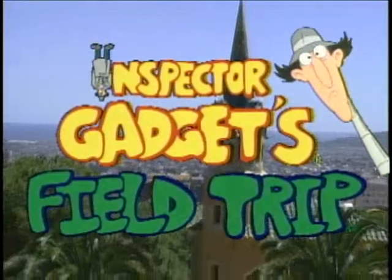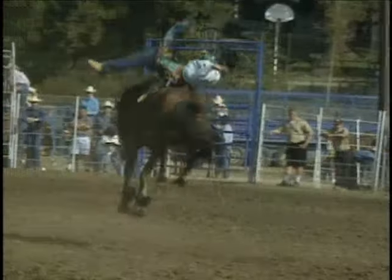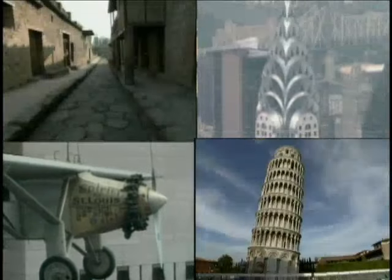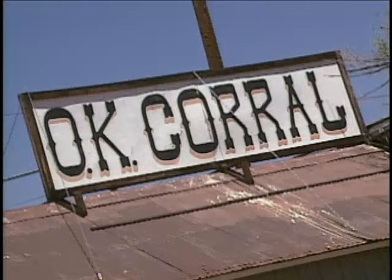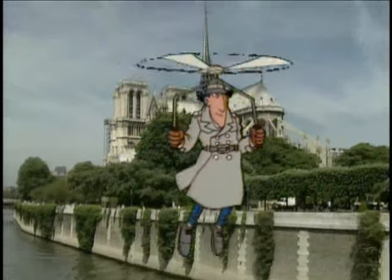Gadget's field trip. We're going on a visit. Inspector Gadget's field trip. Come on, let's go with him. Inspector Gadget's field trip. What's that, you ask? What is it? Inspector Gadget's field trip. Well, no one wants to miss it.